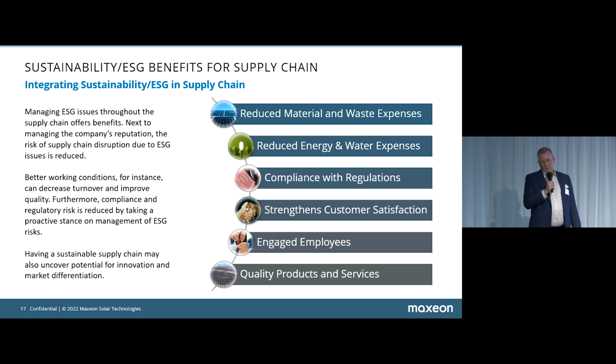These are some of the benefits here. By monitoring all this, we can have reduced material and waste expenses, reduced energy potentially, can help us with compliance, help our customers. As I mentioned, our customers are interested in this information. We can definitely pass this information on. It'll be very interesting to them that we have it.